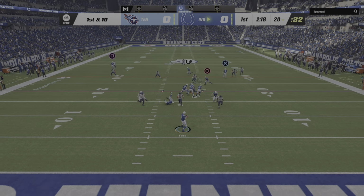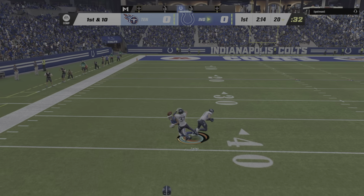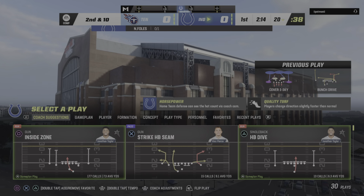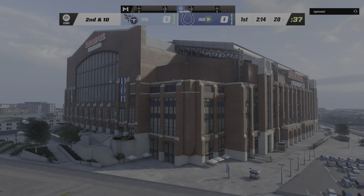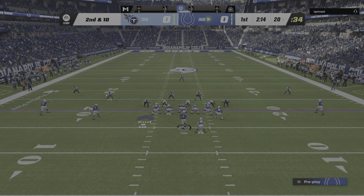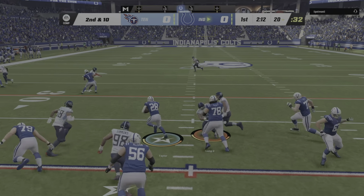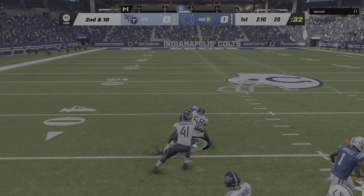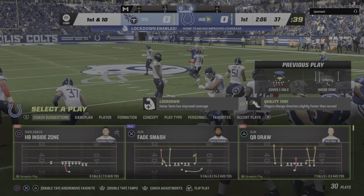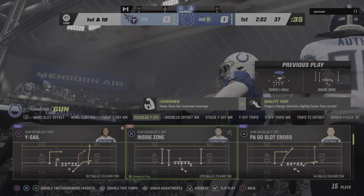Foles. Oh, he's going to air it out right away. And that will be incomplete. Would have been a big hitter if they had connected. Instead, it's 2nd down. After the incompletion, here's 2nd and 10 from the 20. First carry now for the former Badger, Jonathan Taylor. And he's taken down, but able to slip across the 35. It'll be a gain of 17 and an Indianapolis first down.